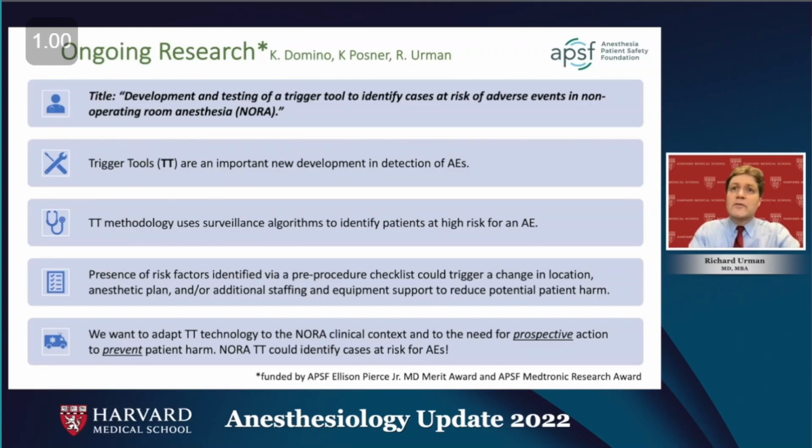Some of you may be familiar with trigger tools. There's lots of literature on it, not so much in the anesthesia setting, but they're really important, relatively new developments in detecting adverse events, AEs, right? The trigger tool methodology essentially uses surveillance algorithms to identify patients at risk for an adverse event. So you can identify potential AEs prospectively, so you can do something about this, right? A lot of it has been done in the outpatient setting, for example, certain lab values that come back abnormal, and that could be an indicator of something else going on with the patient, and how can you intervene early to prevent harm, for example.